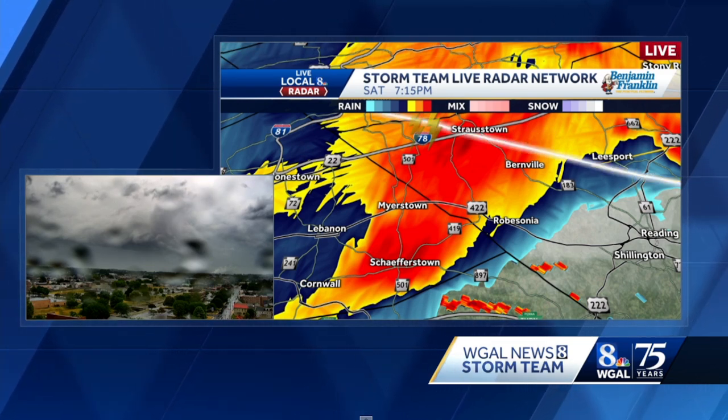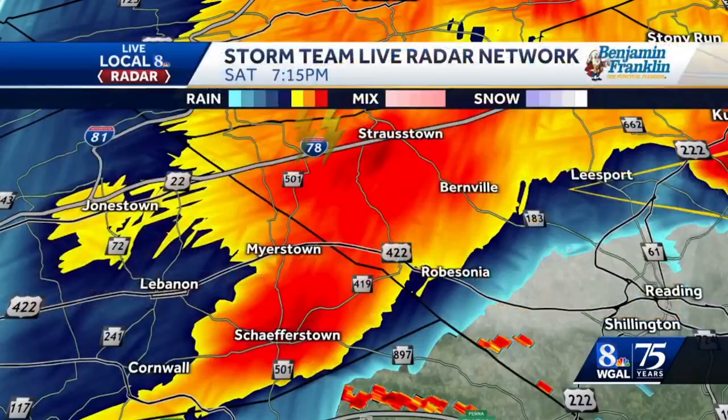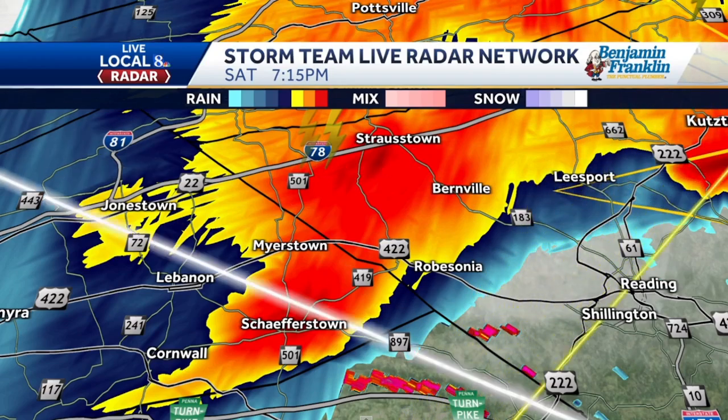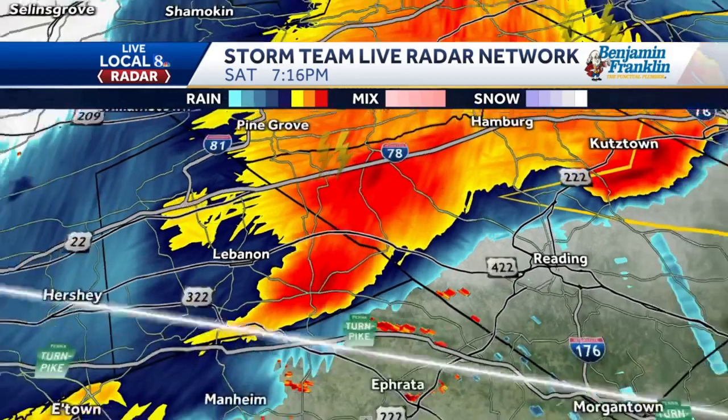They mean business, yeah. And the atmosphere, the ingredients we had in play led us to believe that it was going to be one of these kinds of evenings. And again, have a way to receive those warnings. We're staying with you right now, but having the WGAL app downloaded, you can get interactive radar on that app. You can also get those alerts to the palm of your hand if you are traveling around the valley.